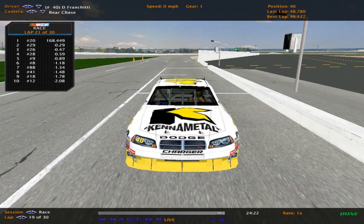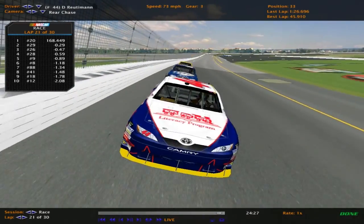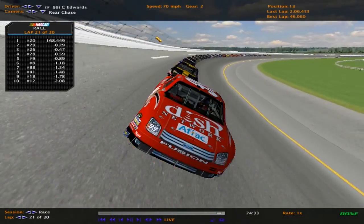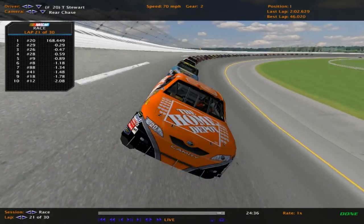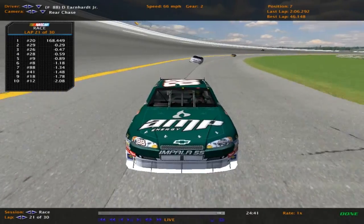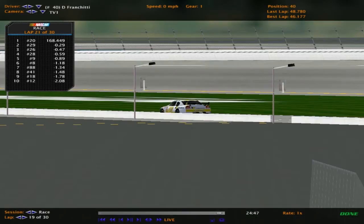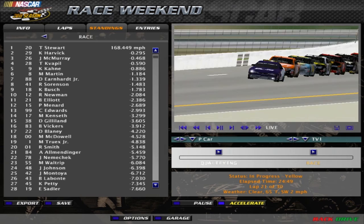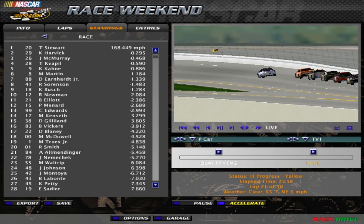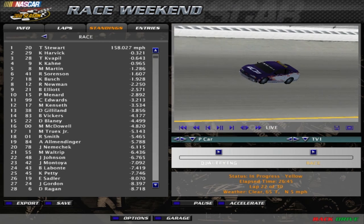As you can see, Dario's car's not bad damage, but it's damaged pretty good. And now to get to the front with under 10 to go, you gotta pass a ton of cars. If you're Junior, if you're Boyer, if you're McMurray, you gotta pass a ton of race cars. We're gonna get you to the green flag here. Tony Stewart leads the Daytona 500 over Harvick and Travis Kvapil. Make sure nobody else has a big problem.